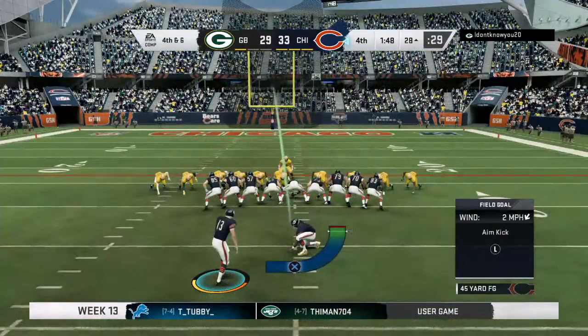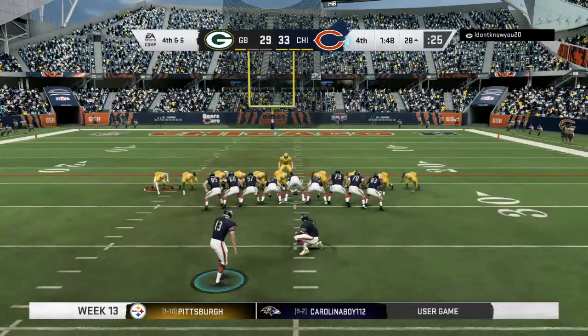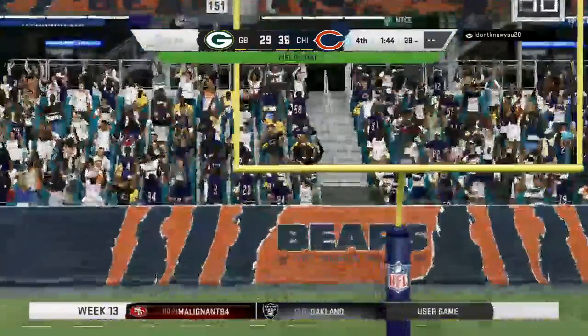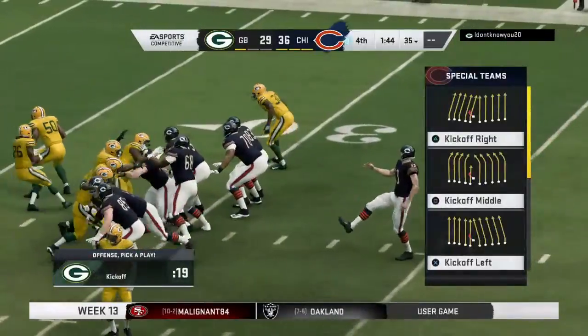So on 4th down, out trots the kicker in a big spot here. From the right hash, this from 45 yards away. And his kick is good. And high fives for that one as that drive ends in 3.